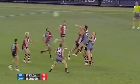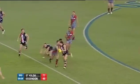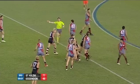Big boy McAvoy sends one forward bound for the Saints. It's punched back. Look at the Bomber guernseys around this. Jones got in the middle of them, though. Handball was okay to Montagna, and he got one high. Good call.